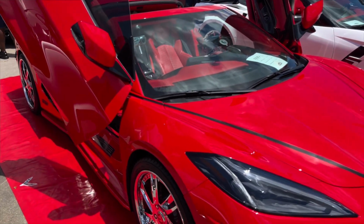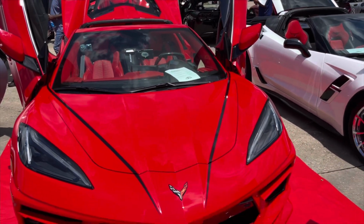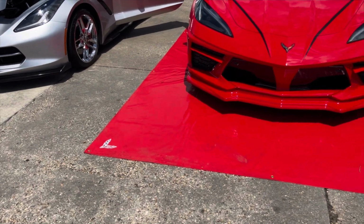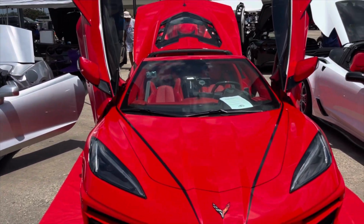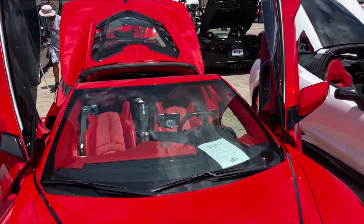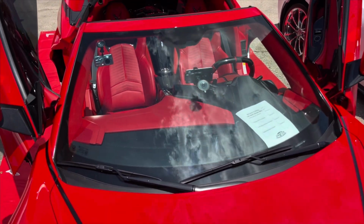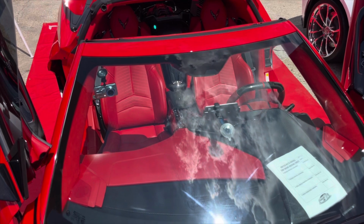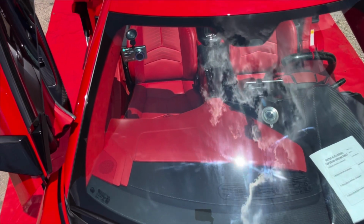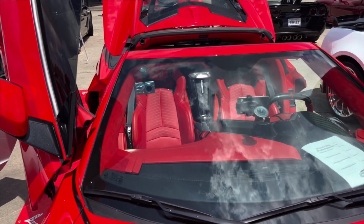But when I tell you, before he got there to register, I thought I had it in the bag for first place compared to the other C8s, because the other C8s were either coupes or HTCs with nothing special. When he showed up and laid out a red carpet for his Corvette that was red on red, I said, oh, he got it. With Lambo doors and the center cap on the seat. Like, I knew he had it. So I'm not hating at all. But I thought I had a strong second.